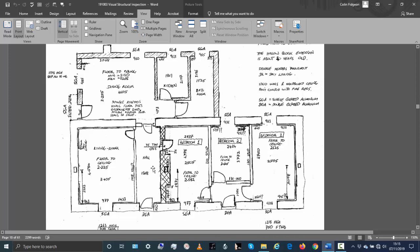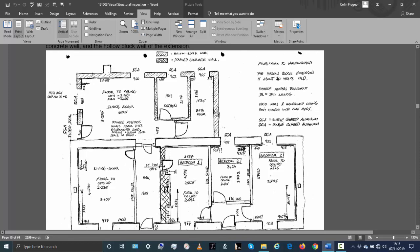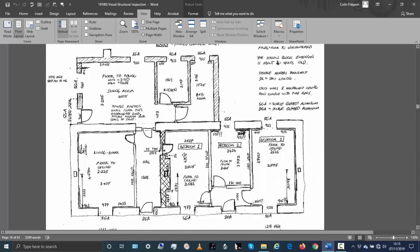Now, the rear extension was actually built with hollow block wall. So it's not a full cavity. There are actually voids in the block, so it's hollow block wall, and that block wall is about 9 inches thick all the way around. Okay, I'll talk about that later on. And then your internal walls here are about 100 mil solid block work. So you have various types of walls throughout.